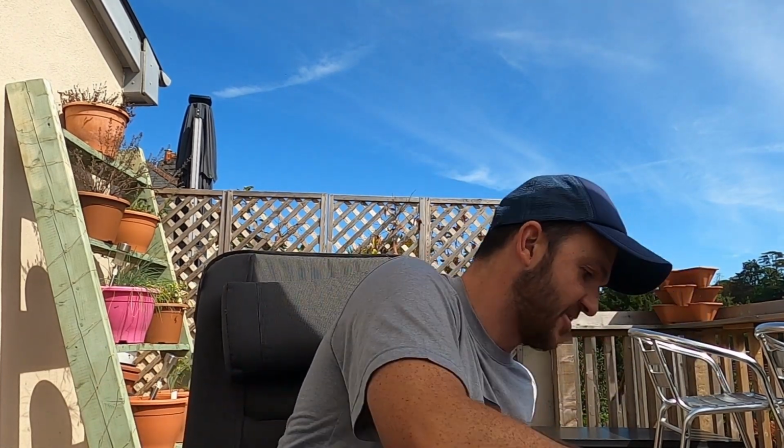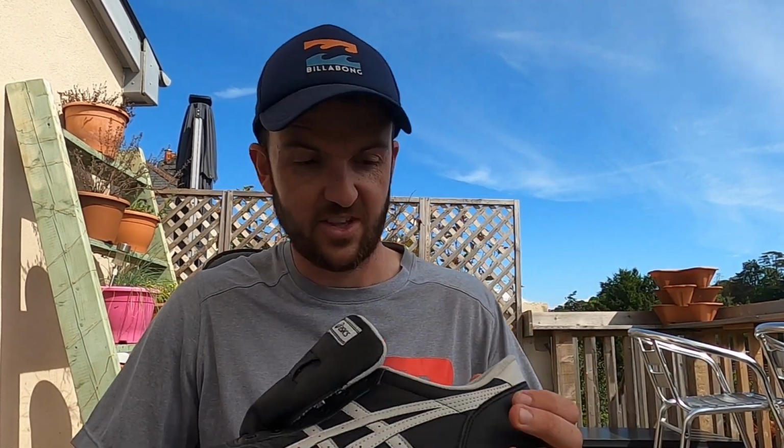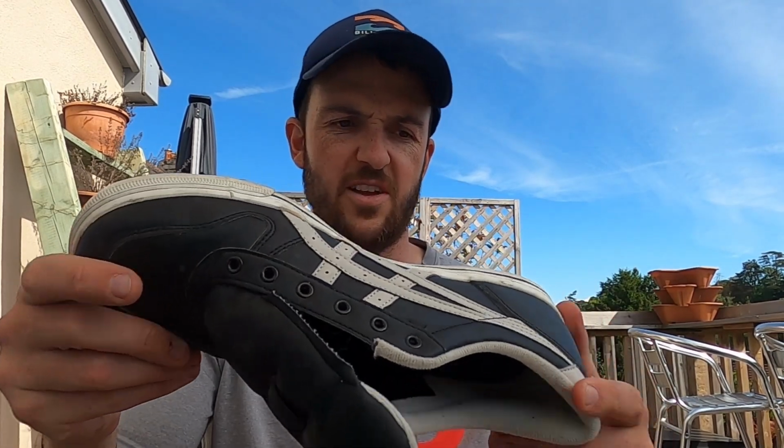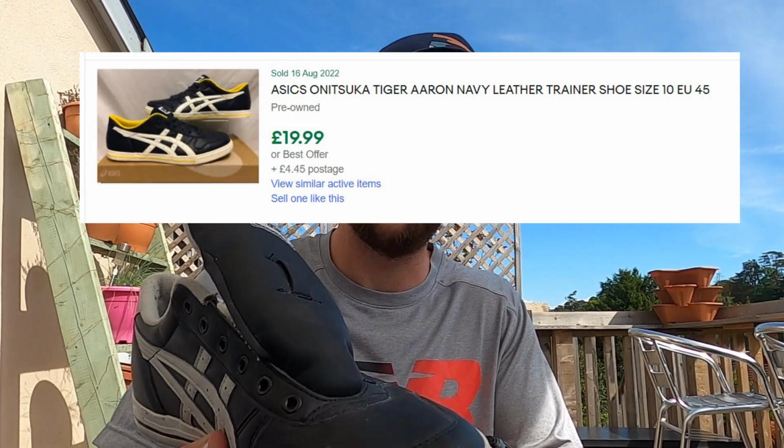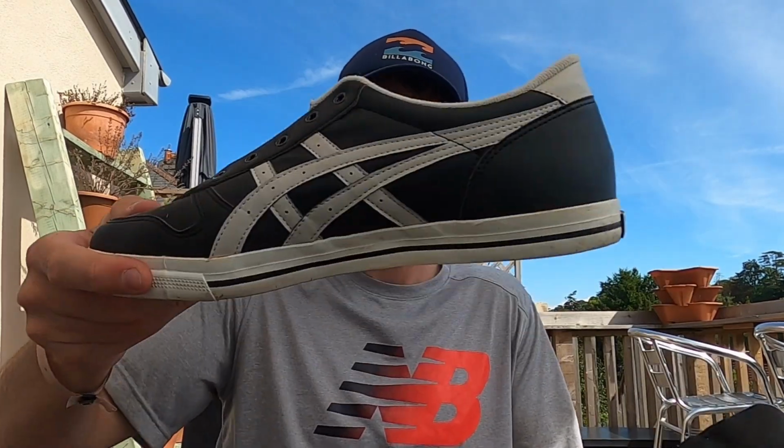Another pair of Asics. Again, these are unfortunately missing the laces, but that's okay. I've got laces upstairs. Again, just need to clean. These are not Onitsukas, but they're more like a pump. Maybe 15 quid on those, something like that.